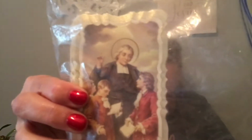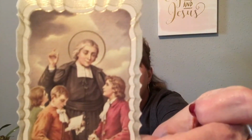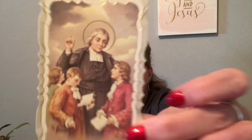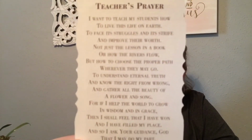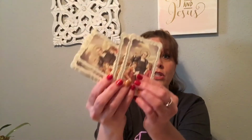I got another free item, and I got it because it was in the Ziploc that had these pictures in it, and I was really drawn to the cards. And these are actually the same card. They're really pretty, but on the back it says Teacher's Prayer. I just loved those, and they're really pretty. Great little paper, and there's a bunch of them. But this too was a free item.